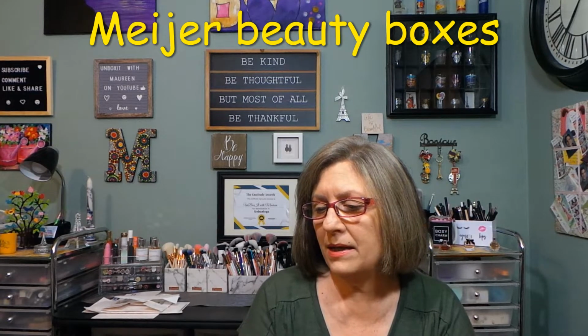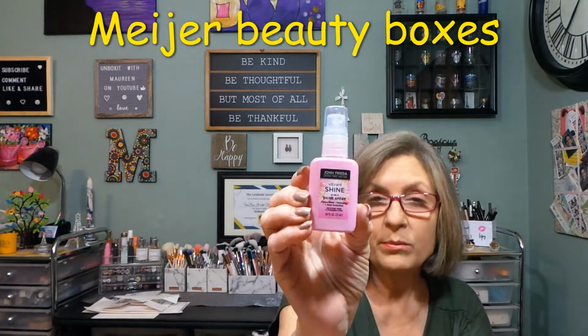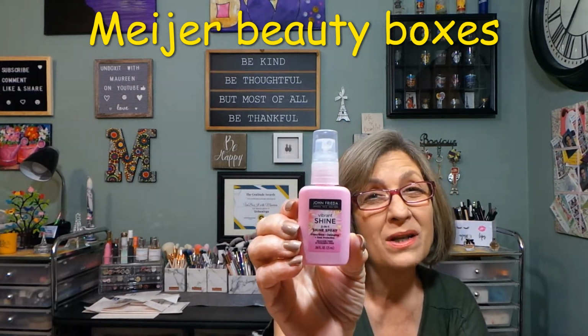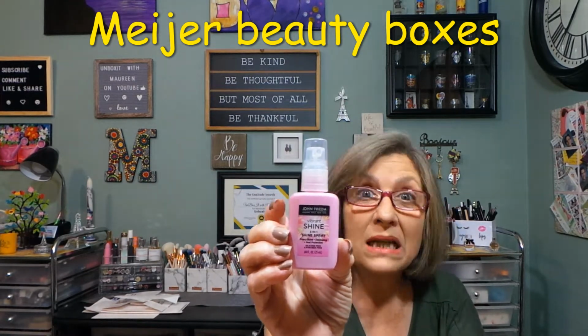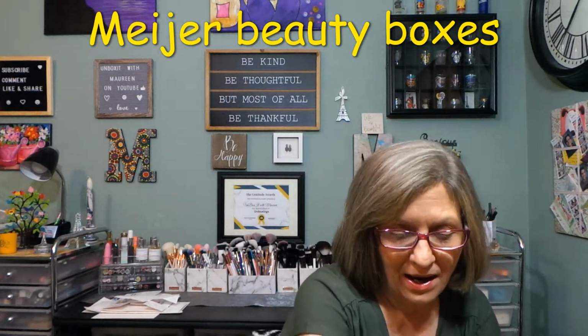The next item is from John Frieda, and this is a 3-in-1 shine spray, Vibrant Shine. And these are probably all sample sizes, but they're $4.99. I'm not paying $16 for samples, Ipsy. So that's interesting to have.